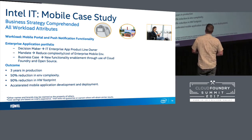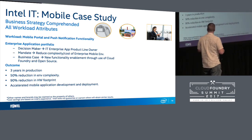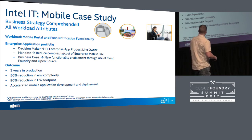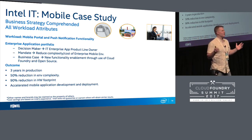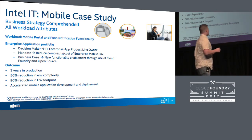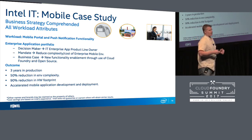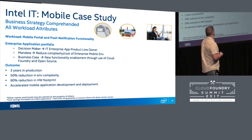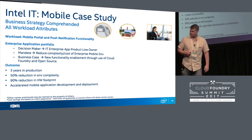We've been in production for 3 years. We've seen a 50% reduction in our environment complexity. So we went down from two systems to one. We've reduced our hardware footprint by 90%. It used to take 20 weeks to develop a mobile application on these other platforms. And the way we've moved to open source and Cloud Foundry, we can now do that in about 3 weeks, and even shorter if it's extremely important. So huge win in the mobile space for Intel IT.